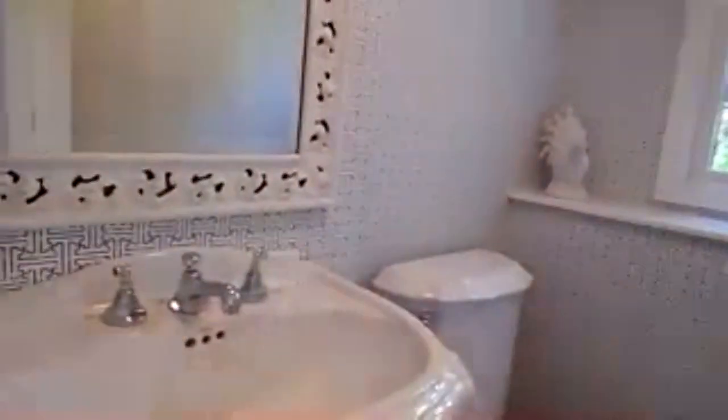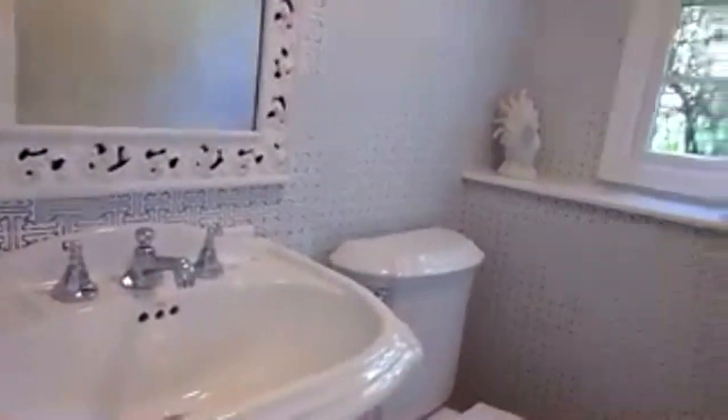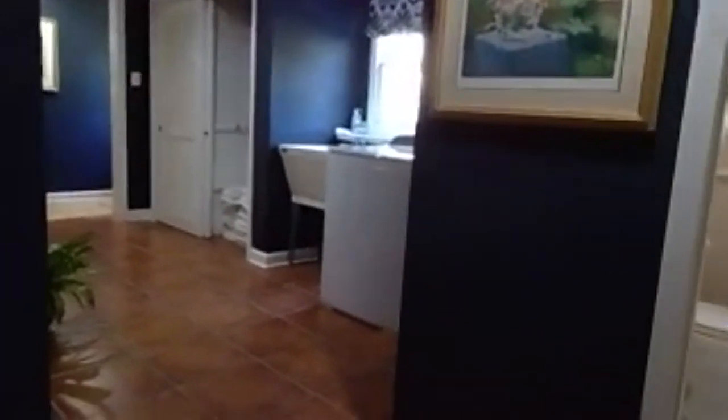For those who might have missed it, this is the informal powder room. Nice designer wallpaper, newer pedestal sink and toilet, big window looking out to the backyard. And this whole room, the powder room, the laundry, the mudroom, could be gated off nicely. So if you had a pet, you wanted to keep the pet out of the house when you're gone at work during the day, you could do that super easily. And then we'll go up and see the bedrooms again.